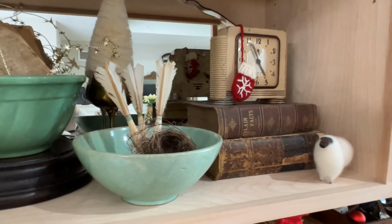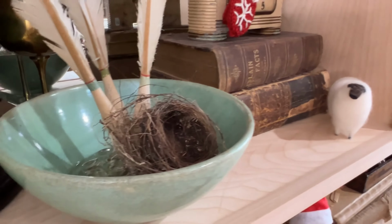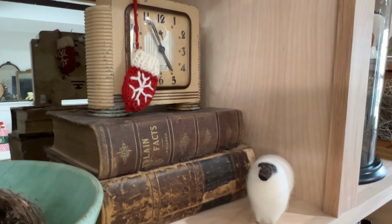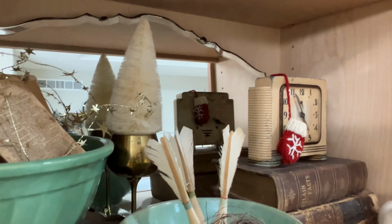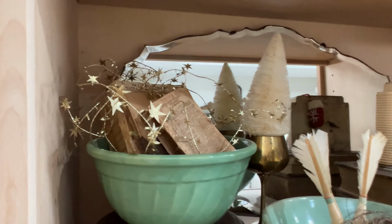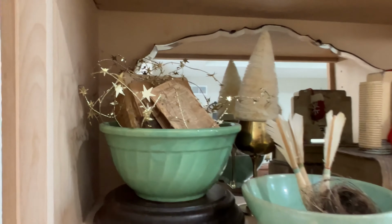I have some darts sticking in a flower frog down here in the bottom of the bowl with a nest, my little sheep, and I added some mittens, draped them over the clock. Another bottle brush tree and a brass little goblet back there, and then I had some star, I think it's something to do with gift wrapping, and I just kind of threw it on top of the books that are here in the bowl.